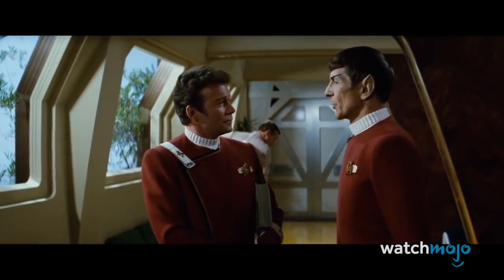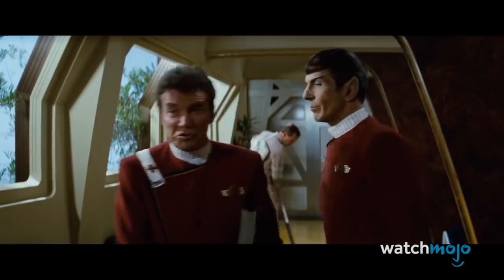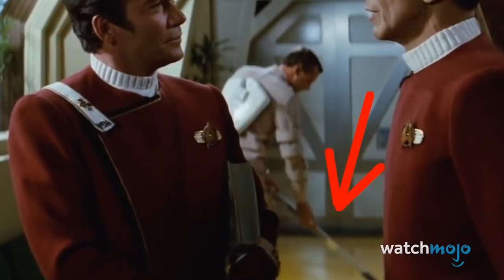A movie auction on eBay sold a prop floor sweeper used in the background of a scene in The Wrath of Khan. It's really a blink-and-you'll-miss-it prop. But hey, it's still a piece of Star Trek history, isn't it?